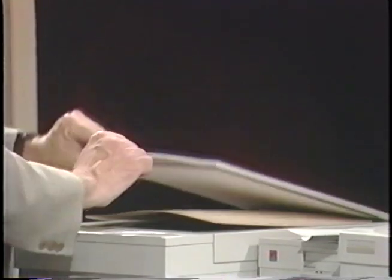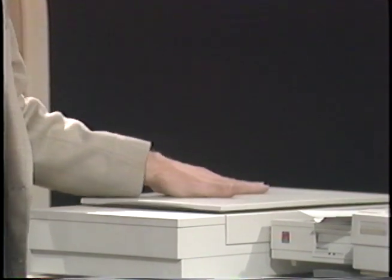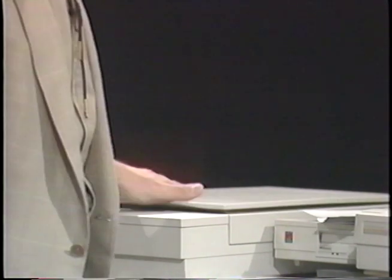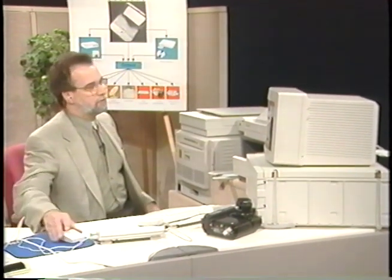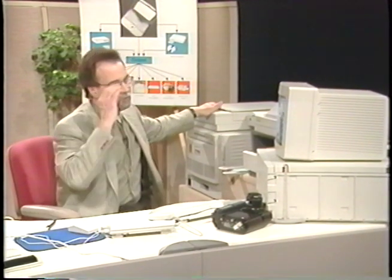I simply place it on the platen, and then you might want to put a nice gentle weight on here. Do we have a gentle weight nearby? No, I guess not. Maybe my hand is the gentle weight, because that is a floating subject. I then come over to the computer, and in this case, as I mentioned to Jeff, I'm going to go to a standalone scanner software.